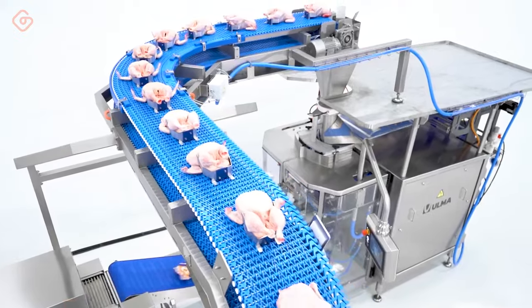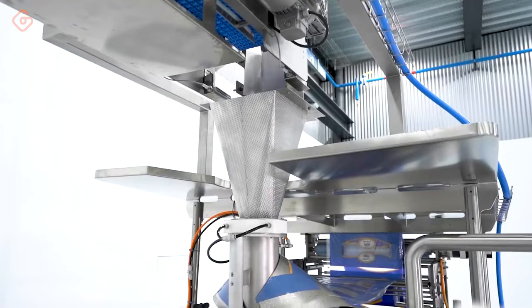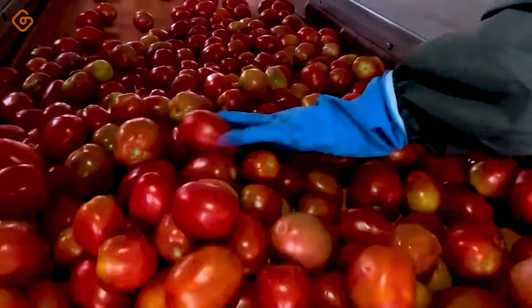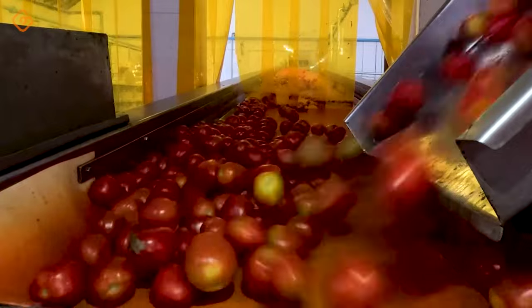Thai Chicken, an improved leak-proof and fully hygienic packaging solution for whole chickens. How to make tomato sauce. The process of harvesting and processing tomatoes using modern technology.